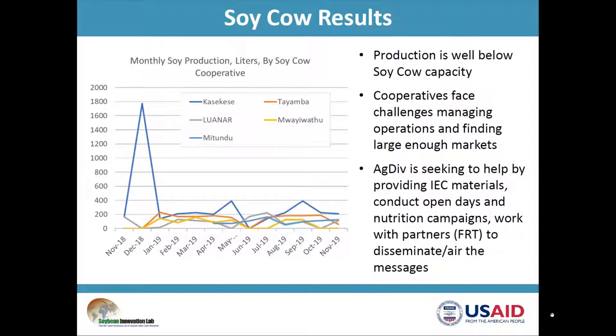We don't stop there as AgDiv. AgDiv, we are also helping them. We are seeking to help them by providing the IEC materials. These are materials that are used to increase awareness during the open days. We also plan to conduct the nutrition campaigns that will also increase the awareness of the product and also increase consumption of the soy milk by the communities.